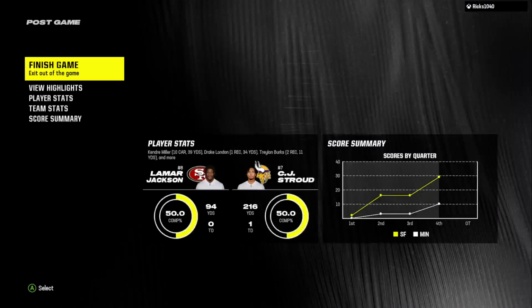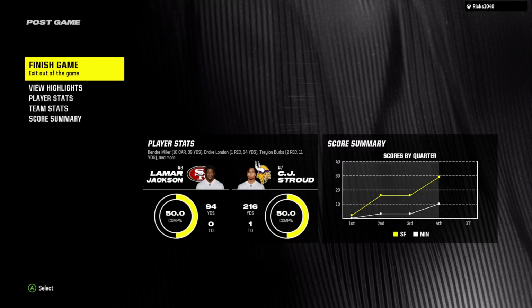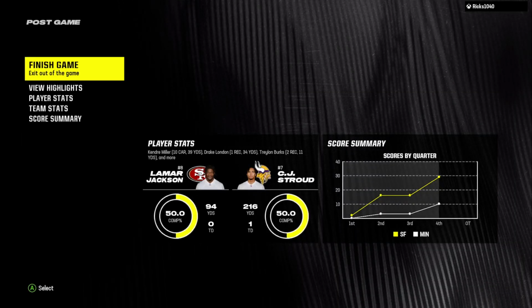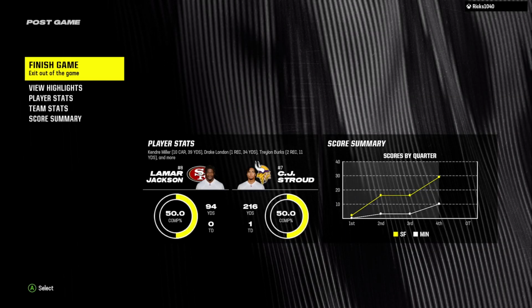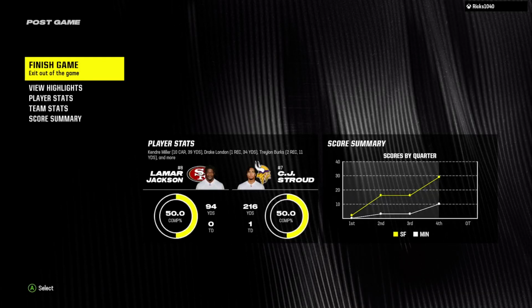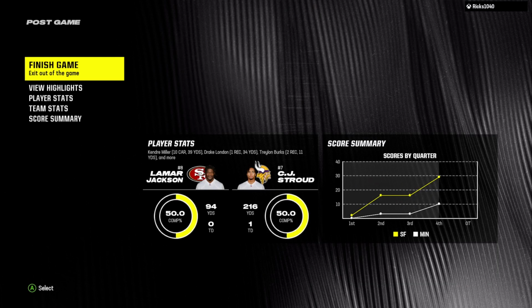So for San Francisco, they fall a game under 500 now at 3 up and 4 down. And they will head back home next week. Meanwhile, for the Vikings, they dipped to 2-5 now with the loss. And they'll try to get back to their winning ways next week as they head to Lambeau to take on the Packers.